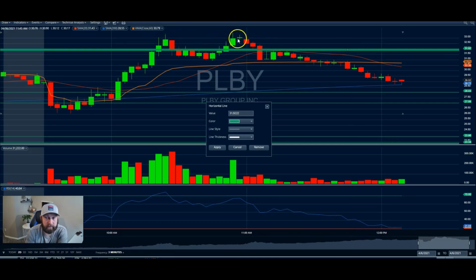Now, if you were not out of this, you can see that we had the double top at 33. We pulled back down. It tried to bounce back up. It was rejected at that trend line, also at this 20 moving average right here, and it's pretty much been down since. You can see right now it is sitting right on this 200 moving average.